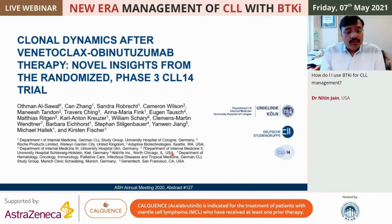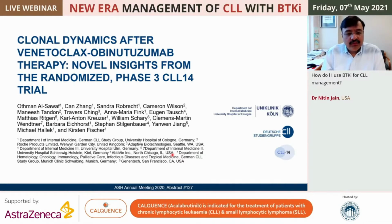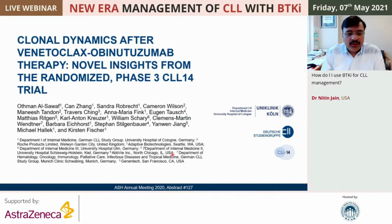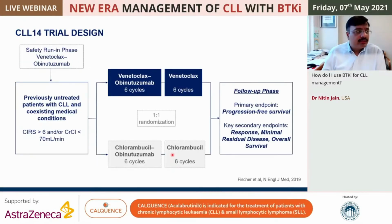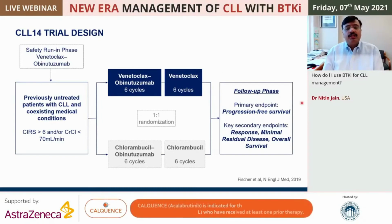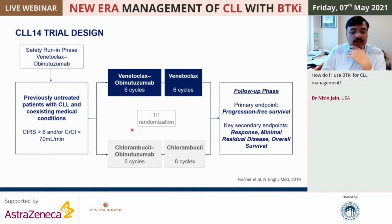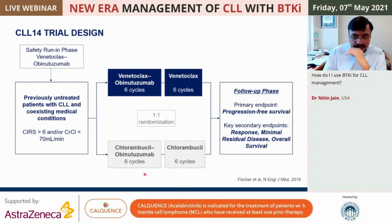Now, the other important trial, and again, I wanted to give you a complete perspective in the frontline setting, is a time-limited therapy with what is called the venetoclax plus obinutuzumab trial, or the CLL14 study. In this particular study, patients were randomized to receive venetoclax for 1 year plus 6 months of obinutuzumab, or chlorambucil for 1 year plus 6 months of obinutuzumab.